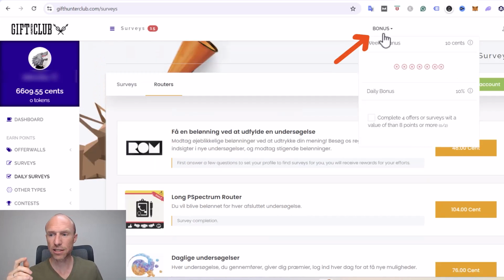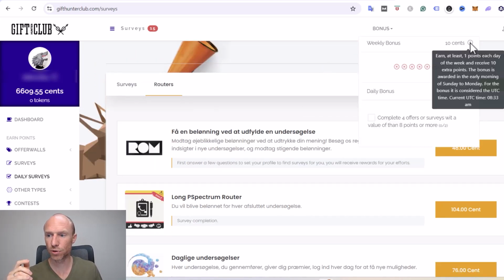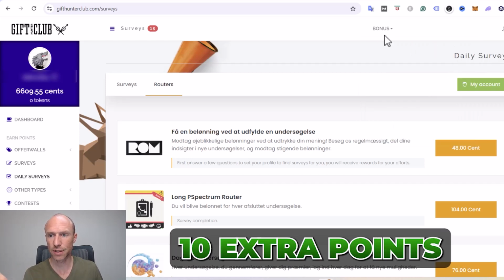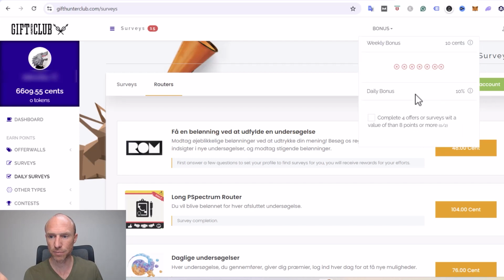Gift Hunter Club also has some bonuses, so you can see there's some weekly bonuses there. If you earn, as you can see, at least 1 point each day of the week, then you will receive 10 extra points. There's some other bonuses there, daily bonus 10% here, you see, but then it's in Spanish, so that's also what I mean. It seems like it is aimed towards the Spanish audience because certain things are only written in Spanish there. But whether it's then worth it or not, no, it's not a big bonus.